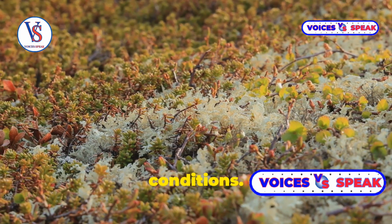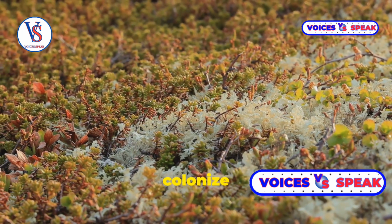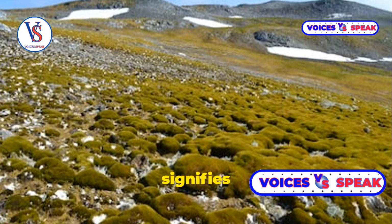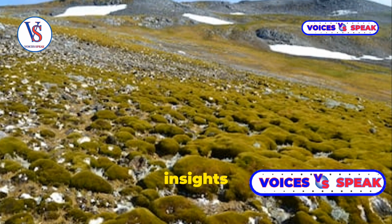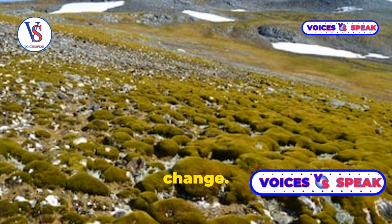survive in extreme conditions. These hardy species are among the first to colonize new areas as the ice recedes. Their presence not only signifies a shift in the local ecosystem, but also provides valuable insights into the resilience and adaptability of life in the face of climate change.